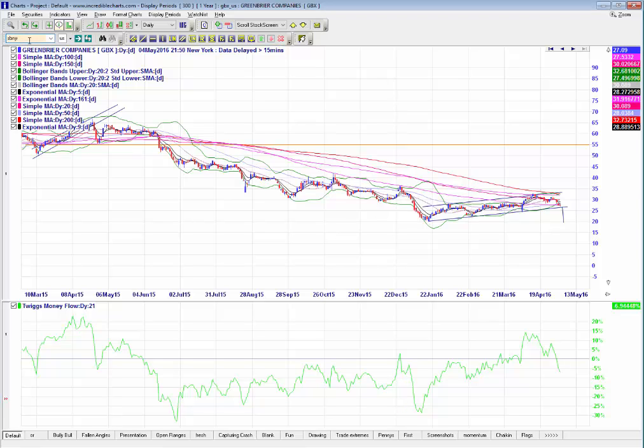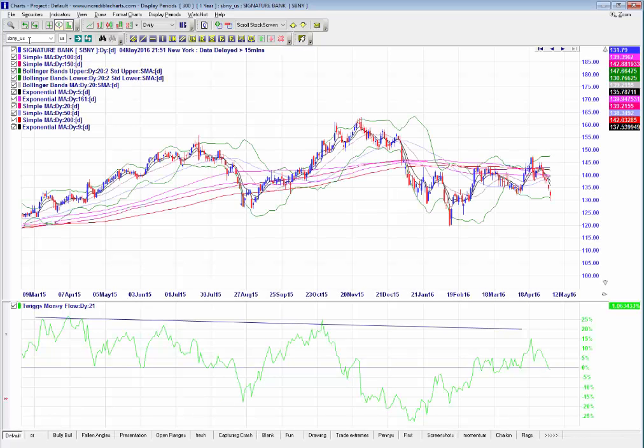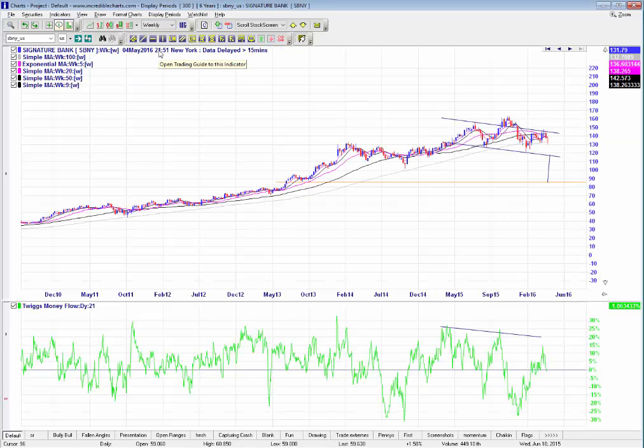Okay, the list does go on. So we've got 1, 2, 3, 4. This is the fifth, sorry, potential: SBNY, Signature Bank. This one could be a drop from 130 down to 87.33. Why such a big drop? Well, let's look at the weekly chart. Again, another head and shoulders.